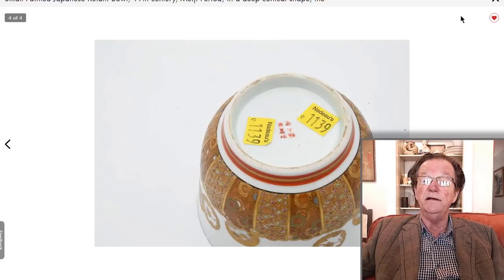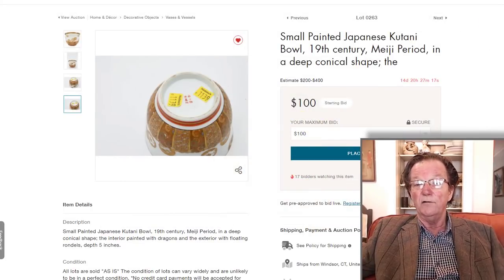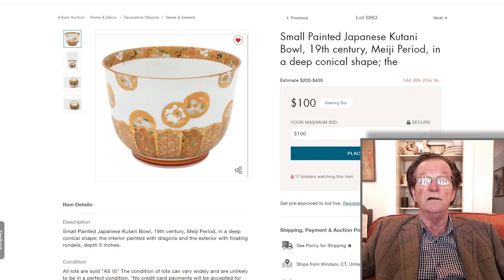Okay, Meiji period, modestly estimated at $200 to $400, $100 opening bid. If you can get it for that range, it's a nice buy. It's a good looking piece of Kutani. It's very, very elegant thing.